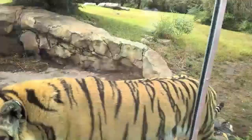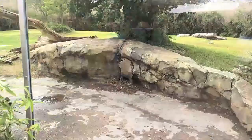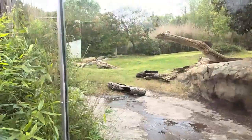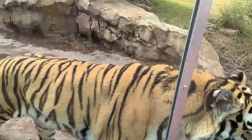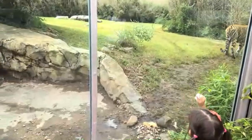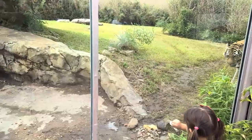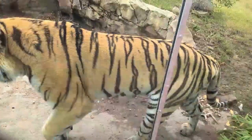So you'll see he walked up. What's also really cool about the tigers is if we were to shave that tiger all the way down to his skin, his stripes would still be there. Their stripes are completely unique to them as individuals, and they act like a tiger's fingerprint. Just like our fingers, if you look down at your hands, you'll see some squiggly lines if you didn't already know about your fingerprints. Those fingerprints are unique to every single person. It's the same thing with tigers and their stripes.